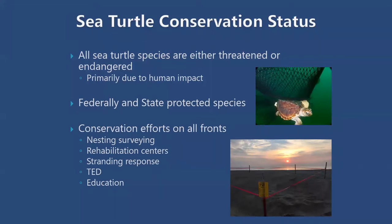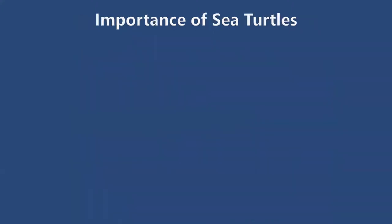We've got rehabilitation centers that are taking some of these sick and injured sea turtles and trying to bring them back to health and release them again. Stranding response, again, is trying to document exactly what's happening with these animals, whether it's boat strike injuries, fibropapillomavirus, all these different things. And then obviously education is a big part of it as well. As we're conducting our work on the beach, we're speaking to beachgoers, but also reaching out to the public in general to tell people a little bit more about these animals.